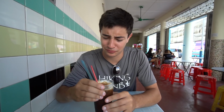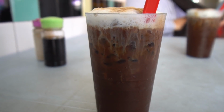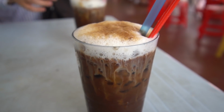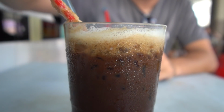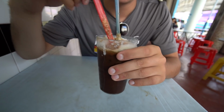Oh yeah, oh man. Get a little bit of froth. Oh man, that is so good. It is definitely a very strong coffee, a little bit of a bitter flavor from that black coffee, but very sweet at the same time from all that condensed milk. And I think she adds a little bit extra sugar in that condensed milk coffee mixture as well. The froth on top is super creamy, very rich, nice and refreshing.